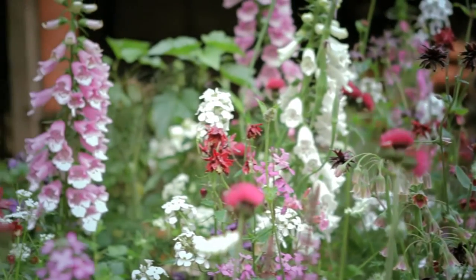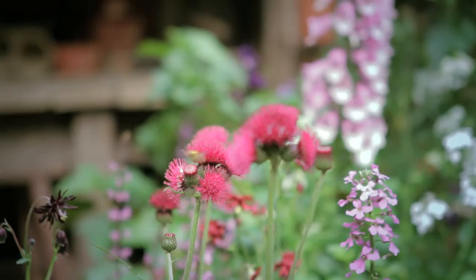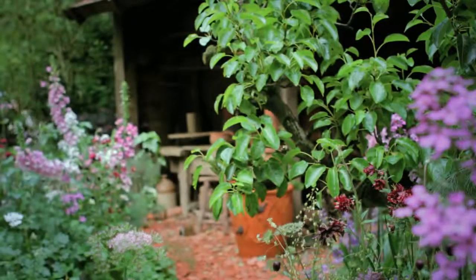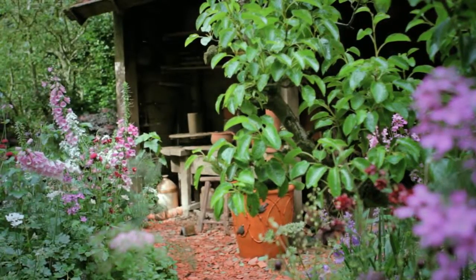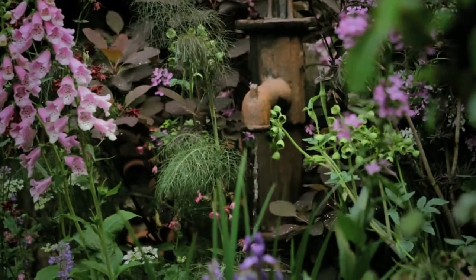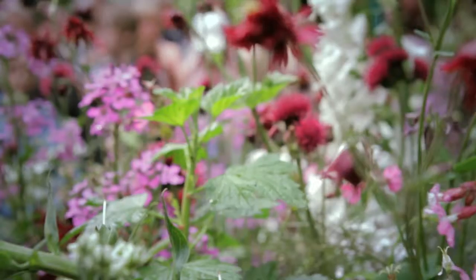One of the main comments about the garden was it looked as if it had been there for at least 100 years. A lot of this was achieved by using materials that were recycled. So the main body of the building was made out of an old deck that came from a garden in Rye that a client had asked us to remove.